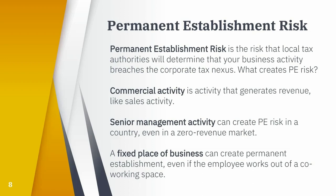And the way to protect against it when you have this commercial activity going on is to register or incorporate a legal entity which will have a corporate tax registration, and that will give you what you need to manage the risk. Another one is this concept of senior management activity or executive decision making. If you have an executive decision maker, anything from a founder to a senior vice president, or a senior person who is making decisions about how the company is run, well, that activity in itself creates permanent establishment. And there can be an interpretation that person and that activity is contributing to the global revenue of the business.